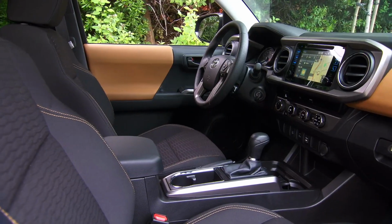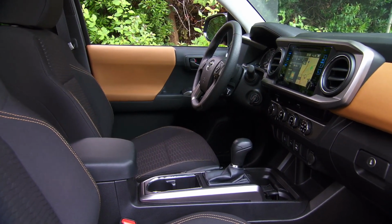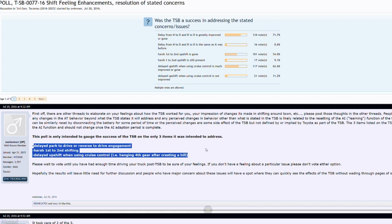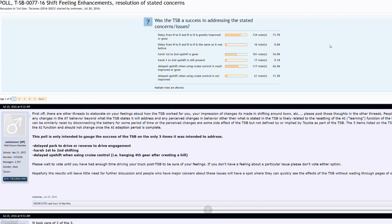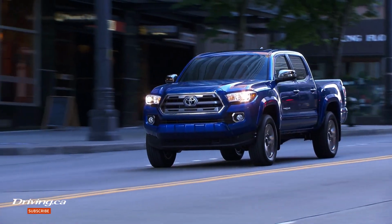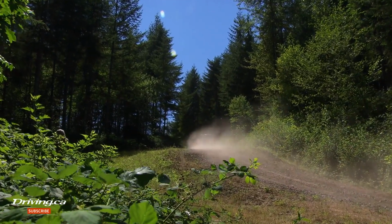Transmission checkup. The Tacoma owners community has done an excellent job of documenting owner concerns with transmission shift behavior relating to automatic equipped models from earlier in this generation. Specific concerns tend to center around a delay when shifting between drive and park and reverse, a harsh 1-to-2 upshift, and a delayed or sluggish upshift when using cruise control. For instance, the truck holding onto a lower gear for too long after cresting the top of a hill.